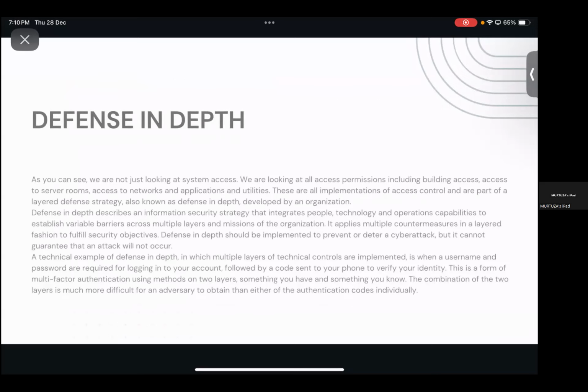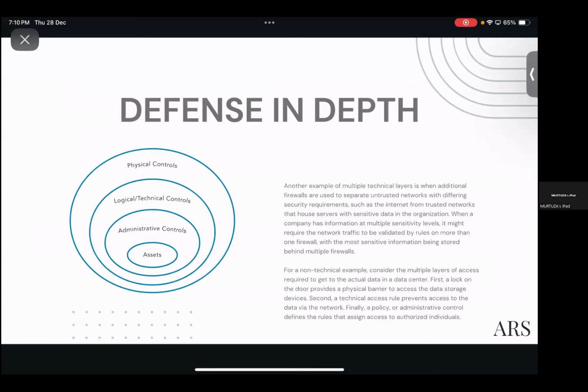So we also looked at defense in depth. This is what defense in depth is all about, where you have your different controls, right? To safeguard your assets.